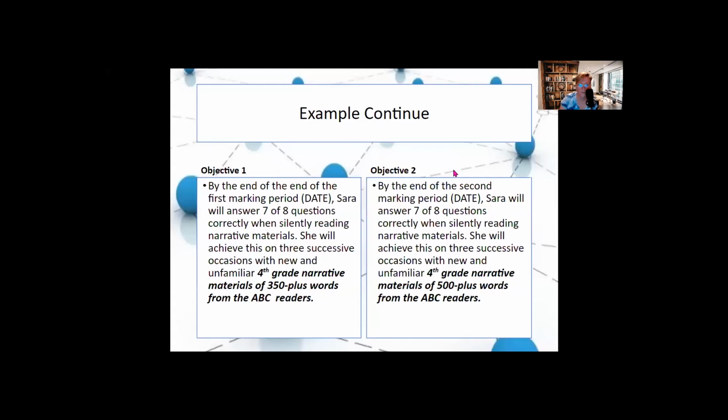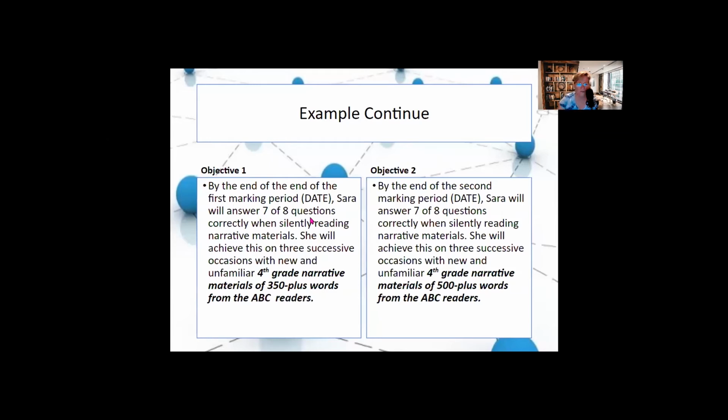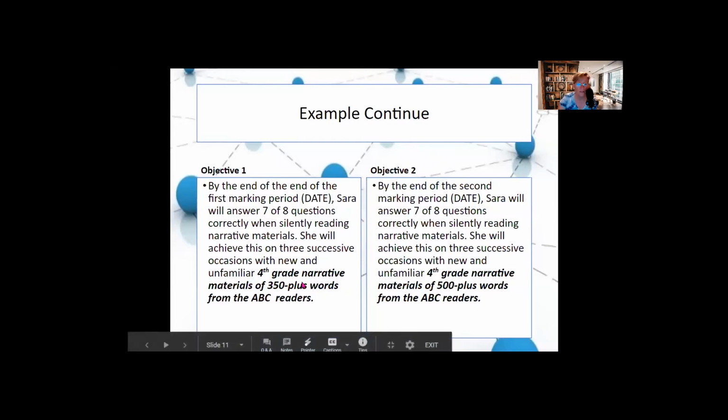Now let's see how they broke this up into objectives. Here they have by the end of the first marking period, Sarah will answer 7 out of 8 questions correctly when silently reading narrative materials. She will achieve this on 3 consecutive occasions with new and also unfamiliar texts. 4th grade narrative materials of 350 plus words from ABC Reader, whatever reading material that they may have. Now, if you noticed right here, they have a particular date. These are supposed to be broken up into quarters.